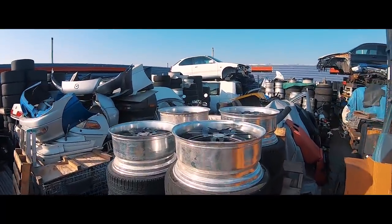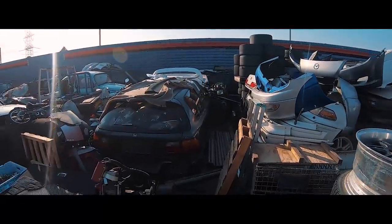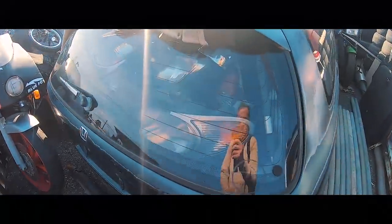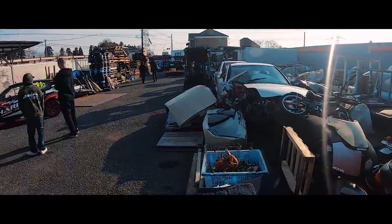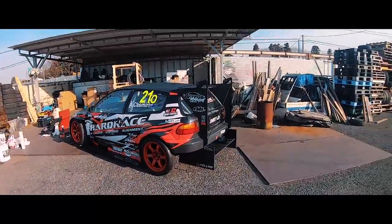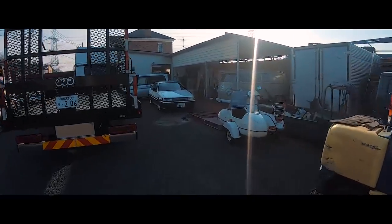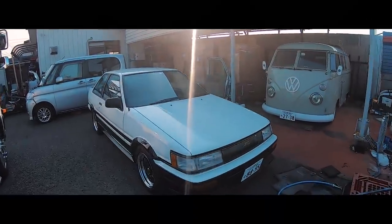See all the stuff that they have laying around here. I guess most of the stuff is either being stored here or they're old used parts going to Taiwan. It's the EG just chilling here, packed with stuff. Like some Toyota Estima headlights. Go look at this 86 over here. Over here, but there's actually a really nice Trueno that we're gonna look at. Oh shit, the VW bus too.